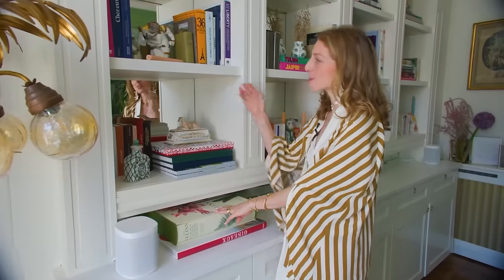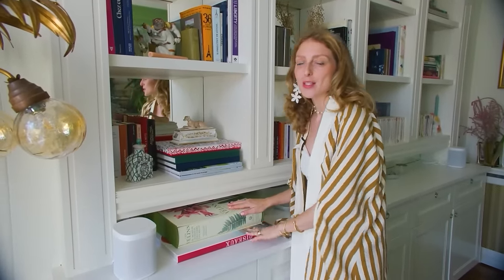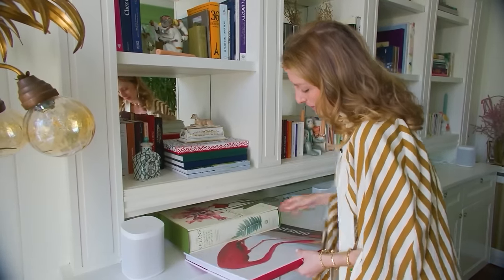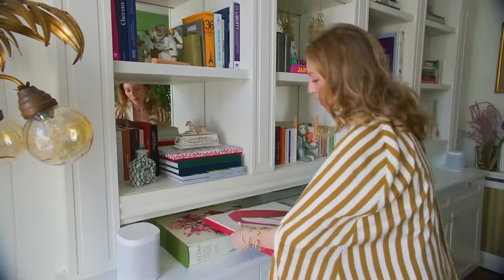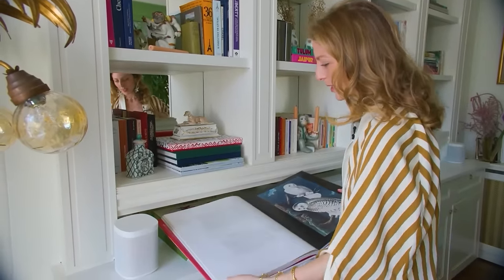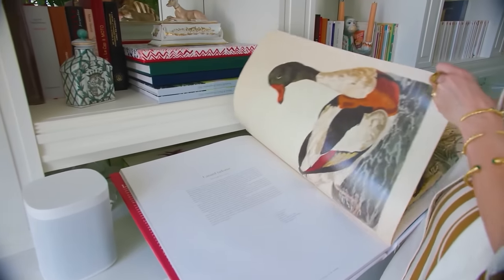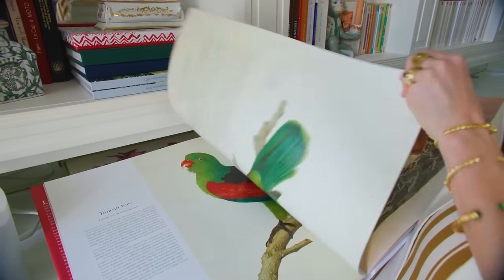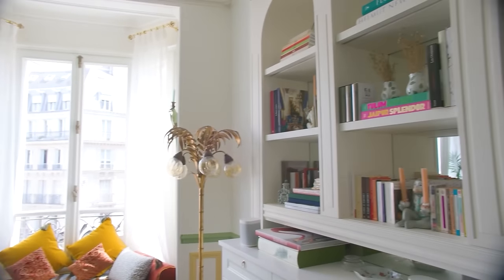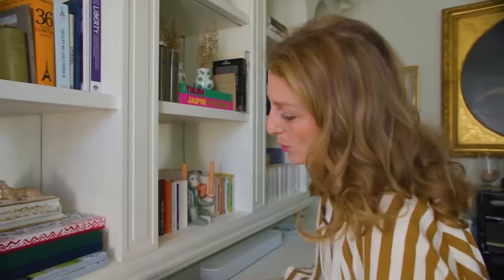Here I have a collection of coffee table books, as we call them, but they're especially an inspiration to my drawings. So I'll show you one of them. They're absolutely beautiful. They're a recollection of birds. And as I draw many birds, you can really find these beautiful, beautiful birds. And it's important for me to have this botanical inspiration for my drawings. So I always seek these beautiful books.